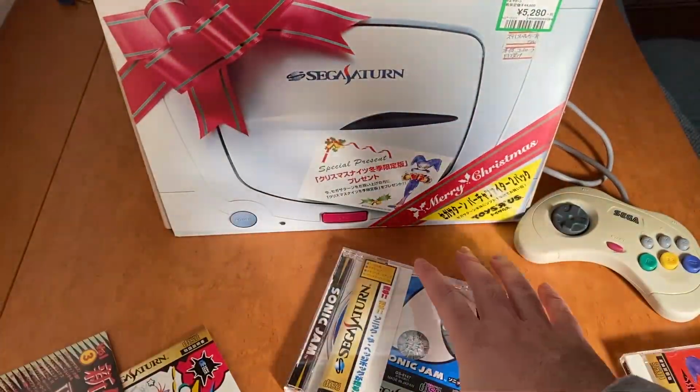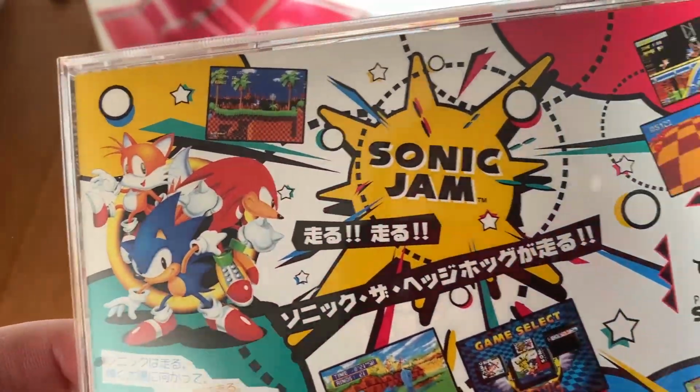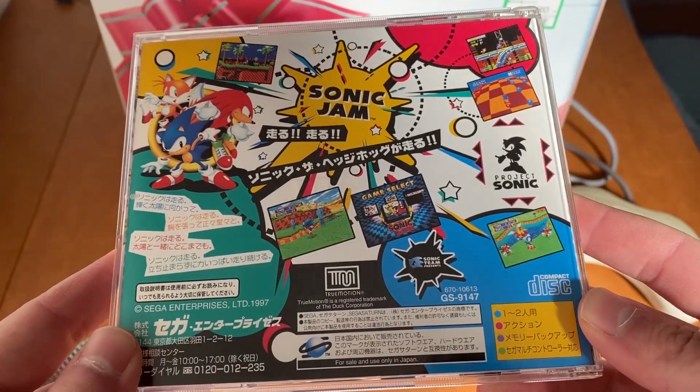Oh, and then also there's the really cool 3D overworld that they added for this game. It's a shame that we never got an original Sonic game on the Saturn, though. That would have been really nice.